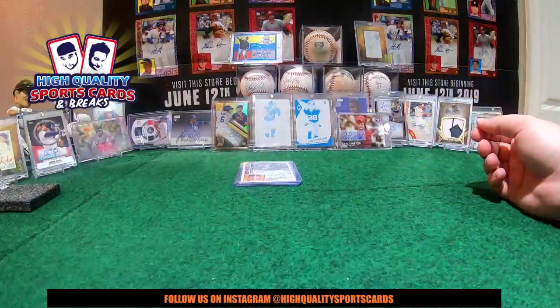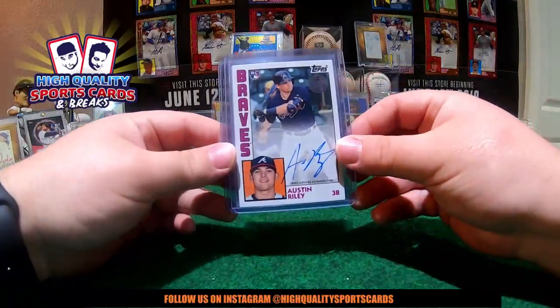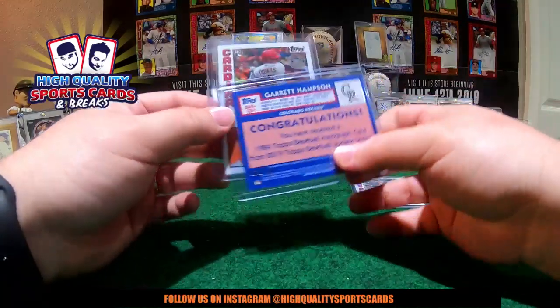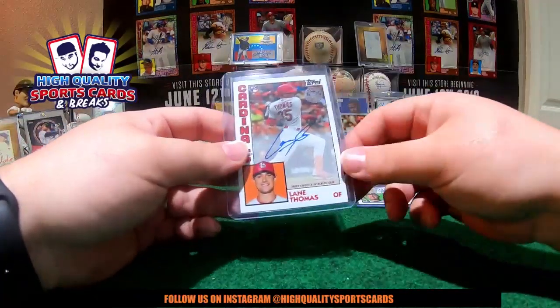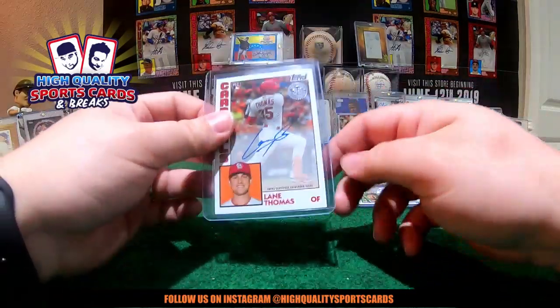And the last, but not least, the beautiful autos. Austin Riley for the Braves, 1984. We got Garrett Hampson, numbered 250 for the Colorado Rockies. Nice, nice auto right here. And Lane Thomas, St. Louis Cardinals, on-card auto rookie card for the Cardinals.